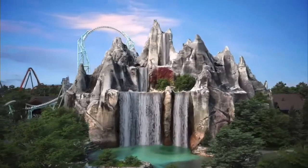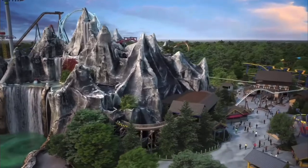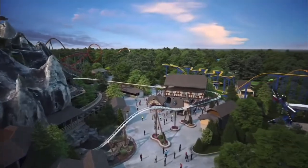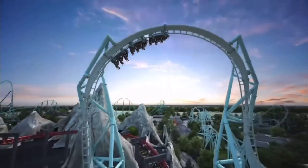Other than that, the layout looks absolutely amazing. I think they did a really good job on it. I haven't, to my knowledge, seen a Premier roller coaster like this big. Like, I think the next big one that I know of, unless I'm really blanking, is going to be Full Throttle.